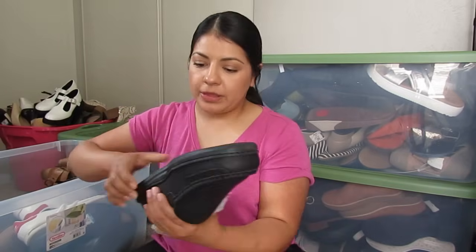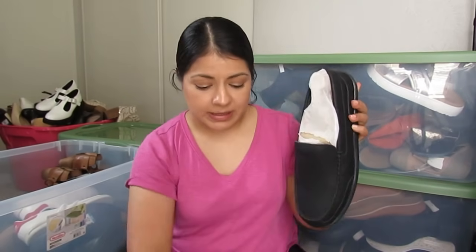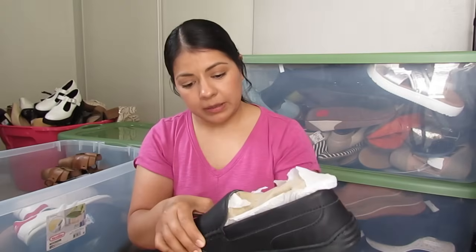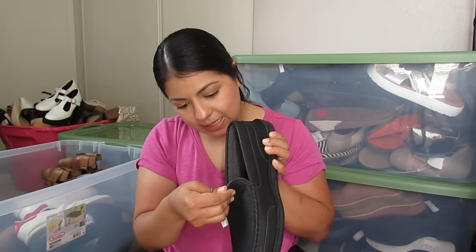Here we have these shoes called My Slippers. I picked up 2 of these this day, 1 men's and 1 women's, mostly because they are like new. I think I'm going to list them as new without tags because they have everything inside and there's literally no sort of wear at the bottom. These were $6.50. They are a men's size 13 and they are real leather upper.